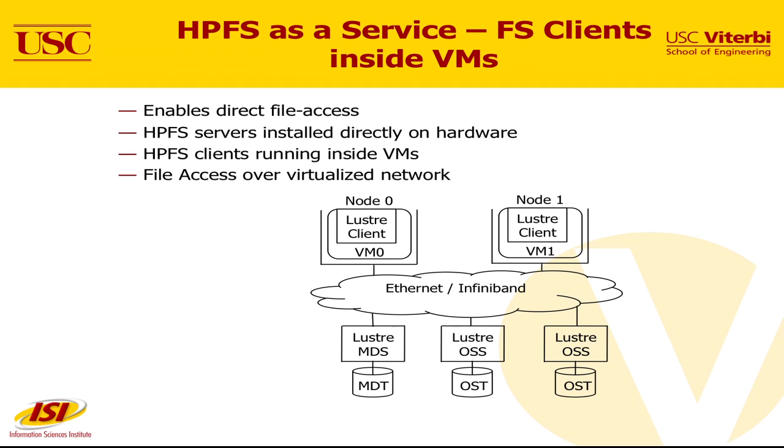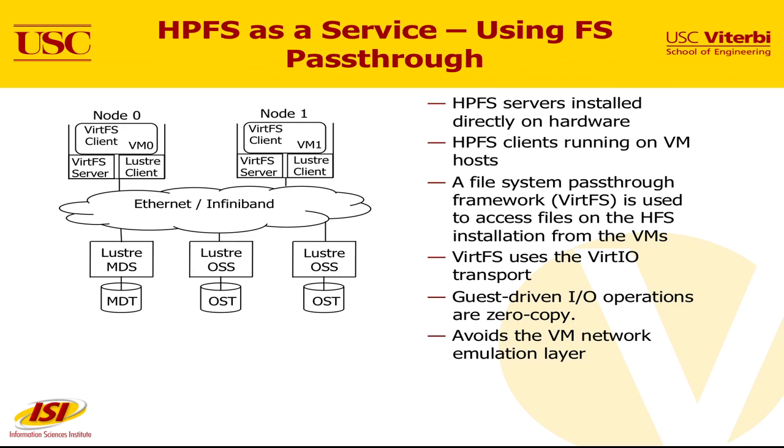So the clients are accessing the files over the virtualized network, so that part still remains, but the servers are at least running directly on metal, and there is no emulation there. So that would be one of the configurations that could be used, and then there is one more that we used.